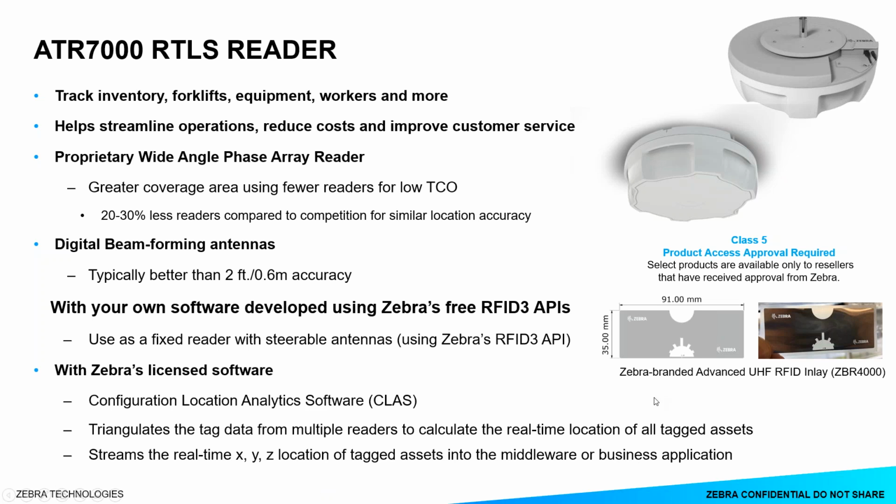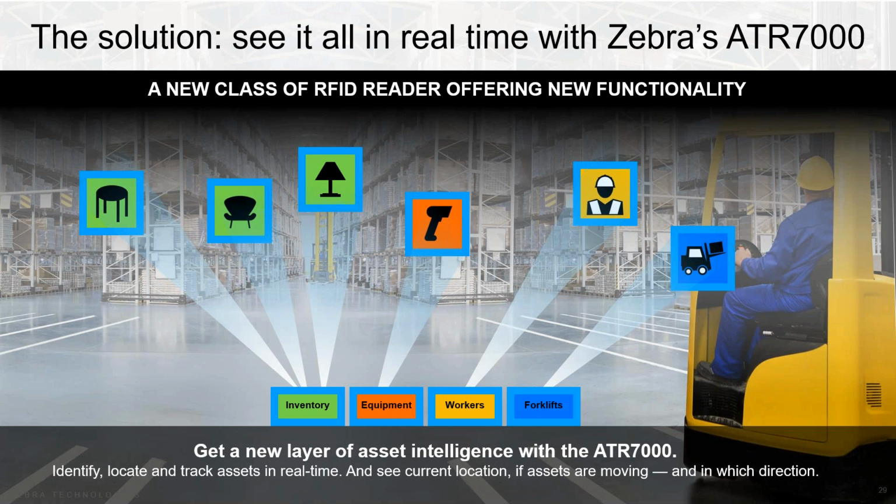And finally, I should mention, we have a certain software that also helps with X, Y, and Z locationing to a certain degree. And by using several of these above, overhead, you also get that triangulation, which gives you a more accurate read.